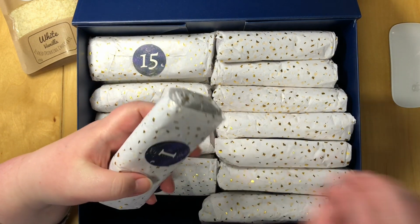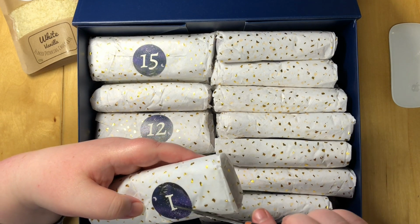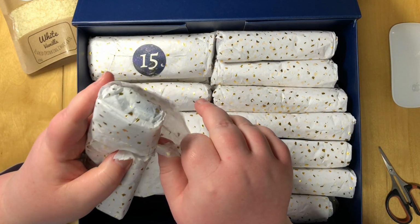Lola is going to love this. She loves a good tissue paper. No, maybe not cut it. I don't want to cut into the yarn, and Lola doesn't care if it is ripped.